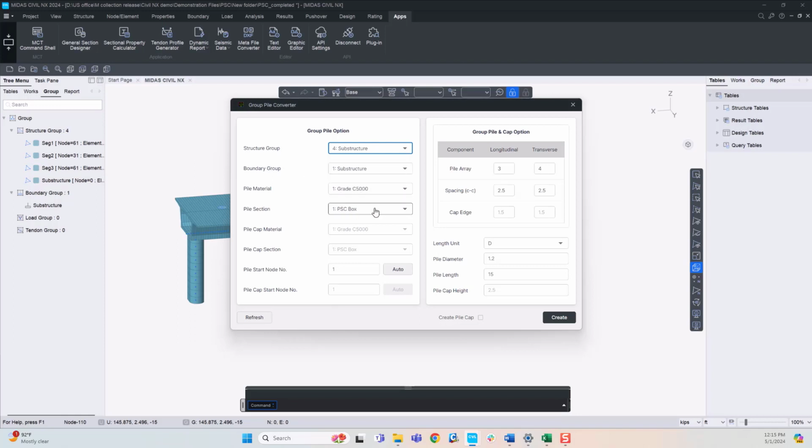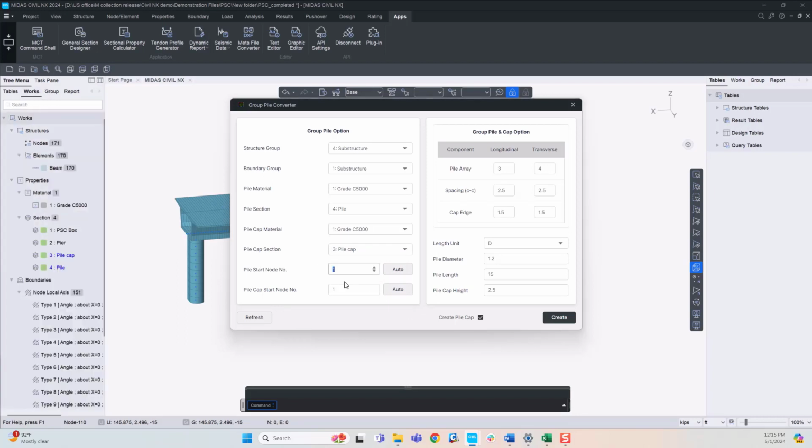Then I give the material for my pile and I will choose the pile section, which I've already defined. In case I want to use a pile cap as well, like in this case, I will check this option and again I will choose the section for the pile cap. Here I will give the starting node numbers. So I give 300 and 200 over here.